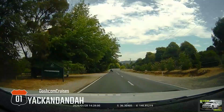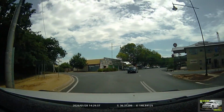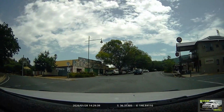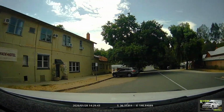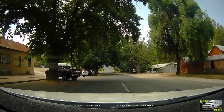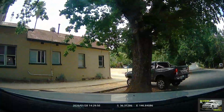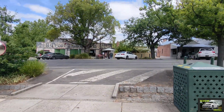So here we are in Yackandandah. It's a fantastic little town full of history. Here I am just about to turn right and park, well, sort of on the side of the Yackandandah Hotel. It's a great little town. I love coming here. It's only about 20 minutes or so, maybe 25 minutes depending on traffic, away from Wodonga.